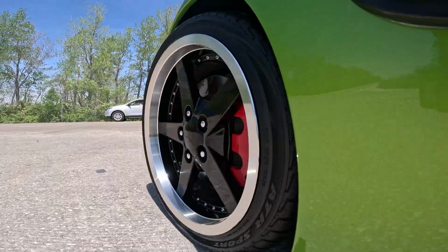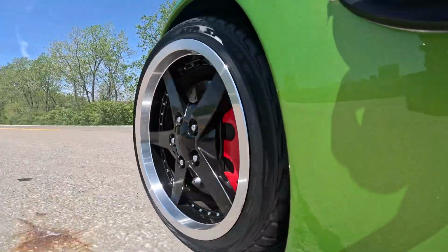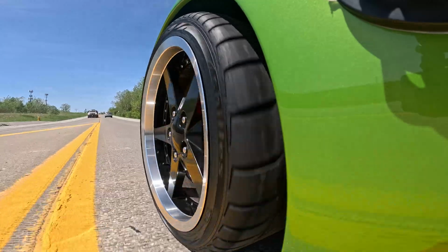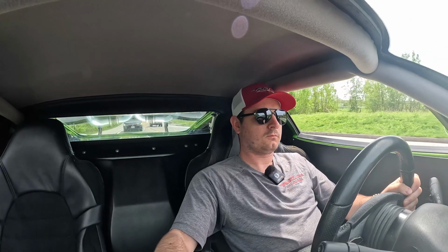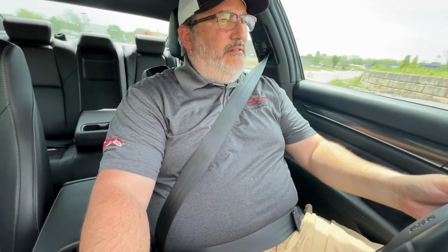That much is true. The blinker stalks also look like they're out of a C5 Corvette. So you have the lights and everything in the same spot. Pretty intuitive, actually. All right, here we go. Turning out. Gracious, it's fast. Trying to keep up.